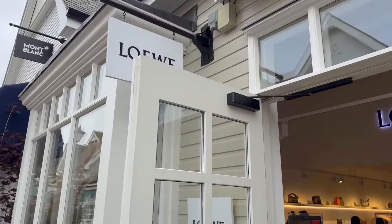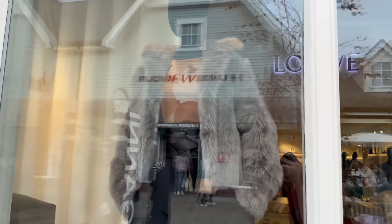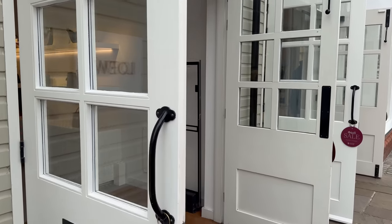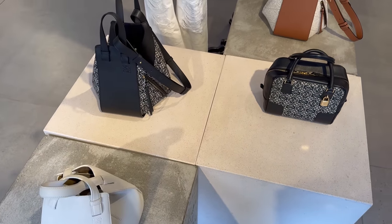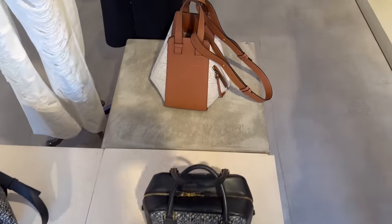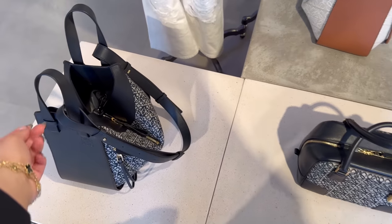Loewe, should we go in quickly? Let's have a look at the window. Puffy bags. Oh, they have this top with the balloons. Let's go in quickly and see what's available. Actually, I'm curious. They have these Anagram bags in the tan color. And this one, this is really nice actually.